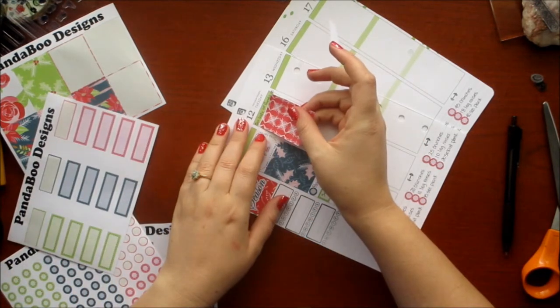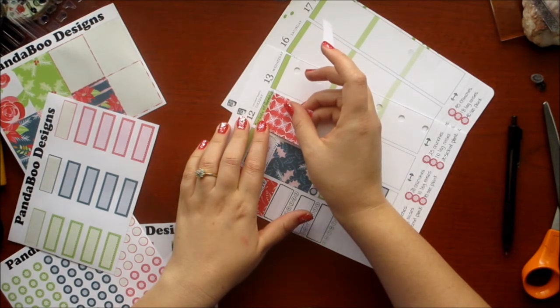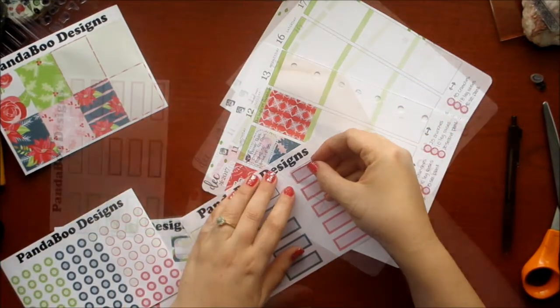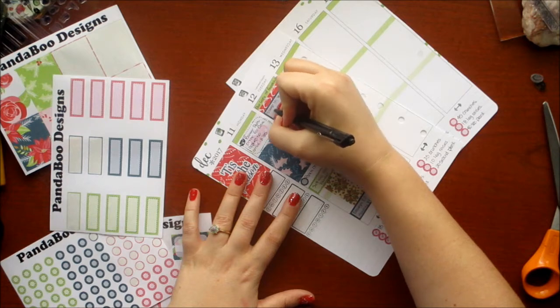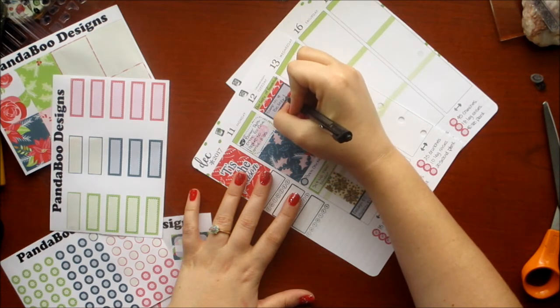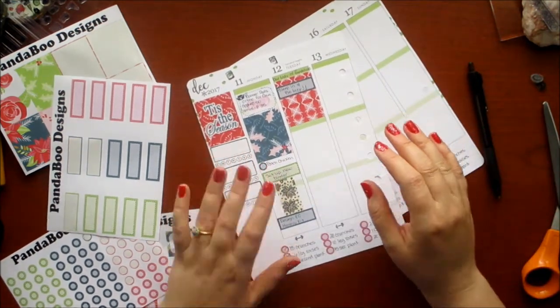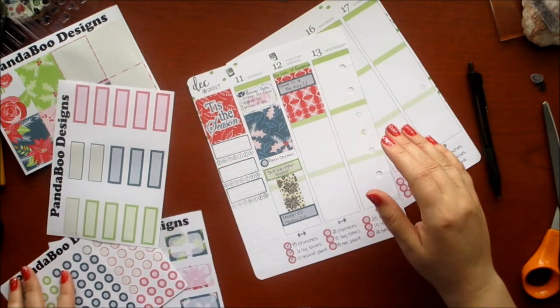Sleep in and be lazy. And I am actually not going to use this pink box. I am going to use a black box. I had some insomnia last night, so I was up until about 2. So yeah.